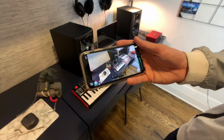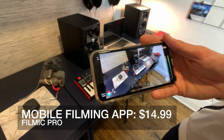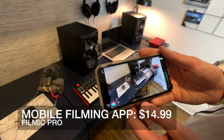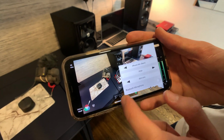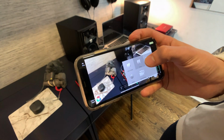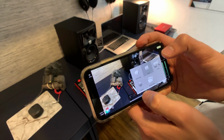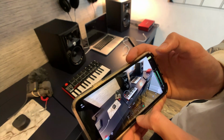So another lifesaver for filming on an iPhone is the FILMIC Pro app. This is super great. It allows you to customize sound, so you can play with sound. You have a bunch of different preset filters. Just play with exposure and focus and go with your different lenses to get a different look. Super nice. And then a feature that we use often is the remote app.